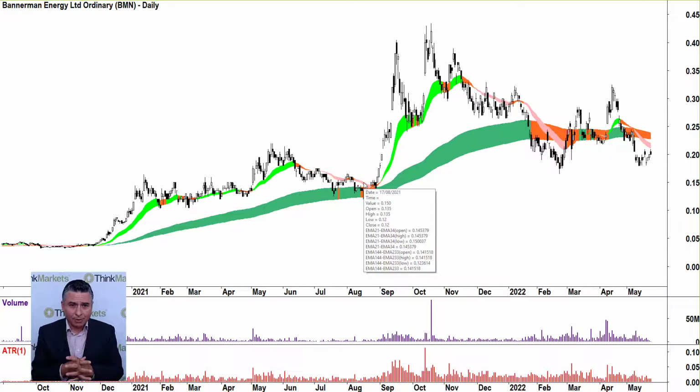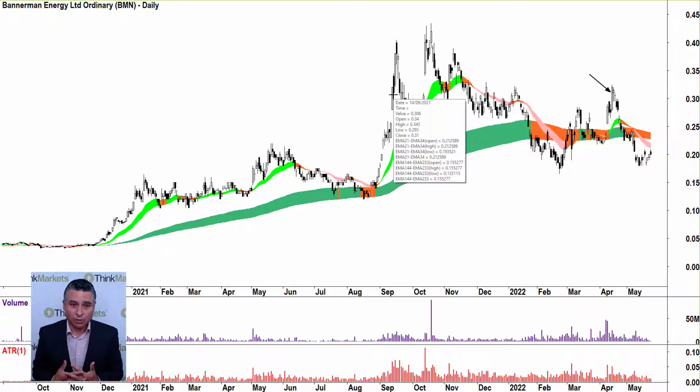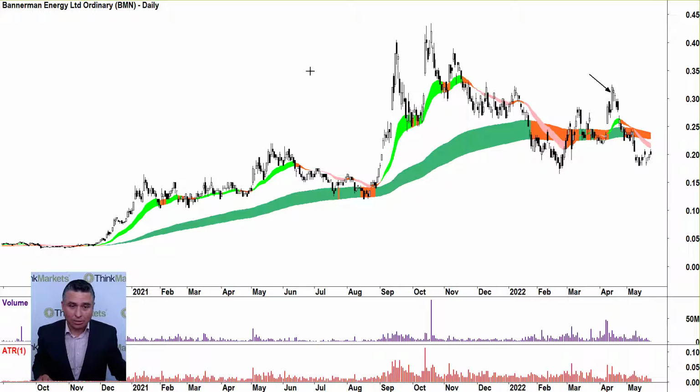From memory, I think they're working towards a DFS, which is due later this year. And from your DFS, your definitive feasibility study, will come potentially your final investment decision. So a go, no go, they will still need to get some funding to get the mine constructed. However, well, they're all fundamentals. In terms of the technicals, it's looking a bit flat, unfortunately. And we did see a lot of these uranium stocks perk up around about here. Some of them look very, very good, in fact, as the uranium price perked up, but that has unraveled slightly.